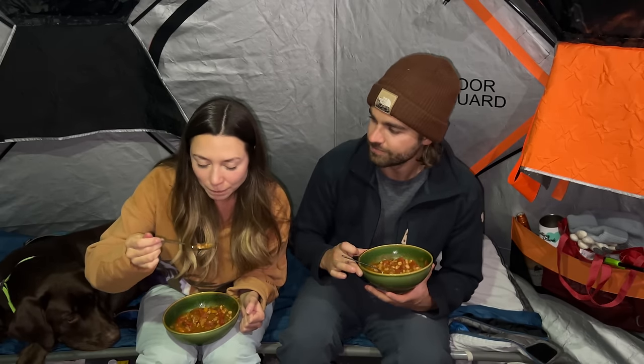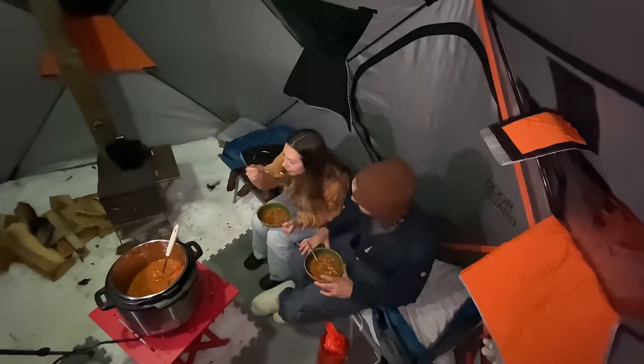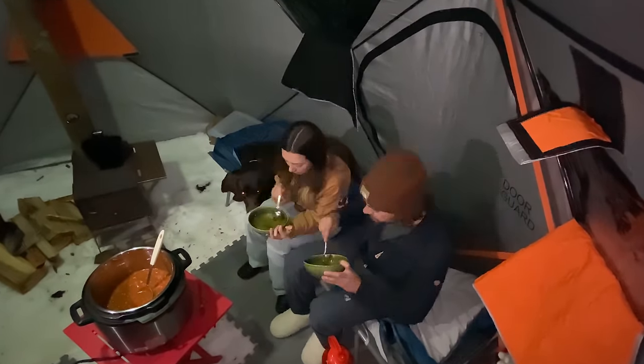But the chili is really good. Very good. 8 out of 10. 9 out of 10 with garlic bread, though. And cheddar cheese.